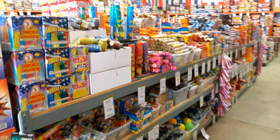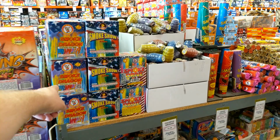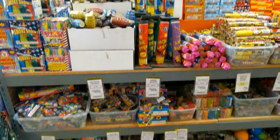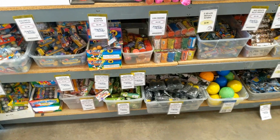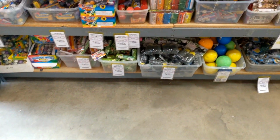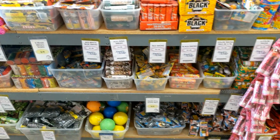This is all smoke over here, and some daytime cakes. Smoke Dragon, Smoke Show, Smoke Drive, Smoke Blaster. All aerial items with smoke tails. Standard smoke bombs. Smoke Blaster 7 bucks. Or some smoke balls is 59 cents. Larger smoke, 5-minute military smoke, 2 bucks.